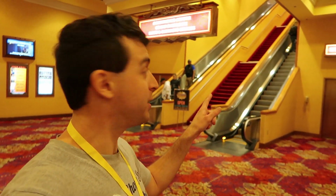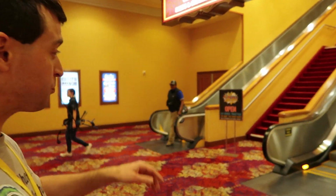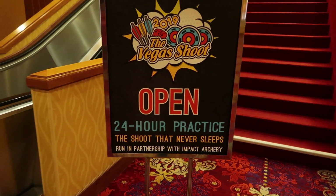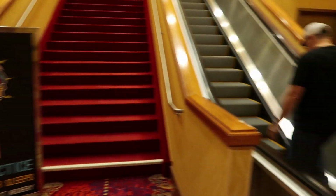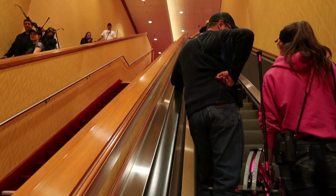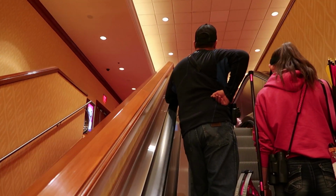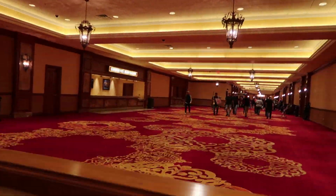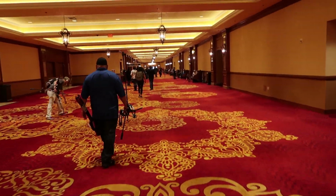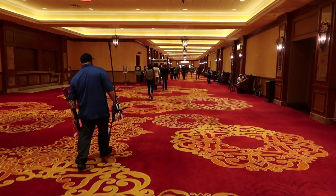So now, let's go and head up this escalator here to the 24-hour practice, and they do a good job. They have some signage down here. Alright, and let's head up. Alright, so now let's continue to the 24-hour practice. It's a bit out of the way, but it's got a pretty good location.